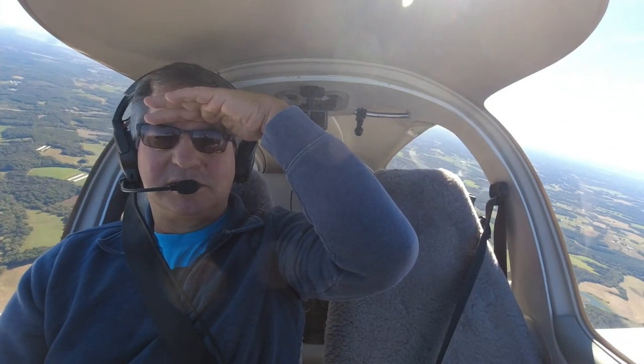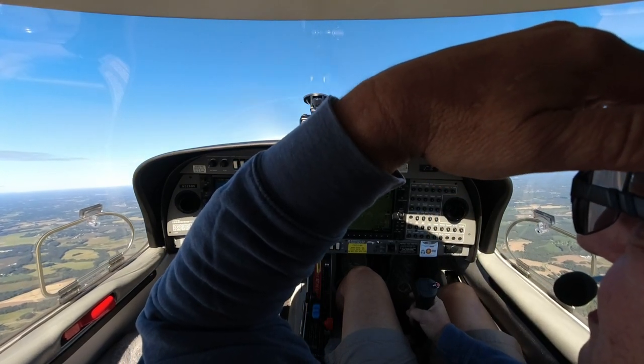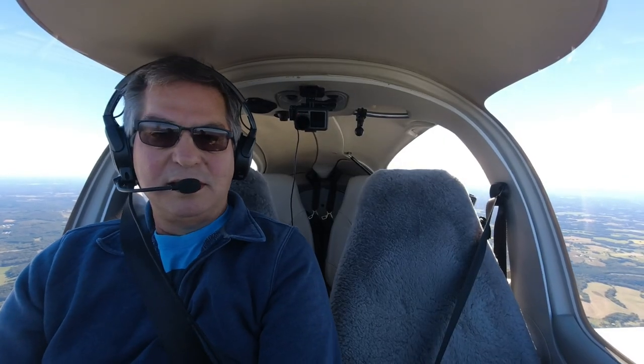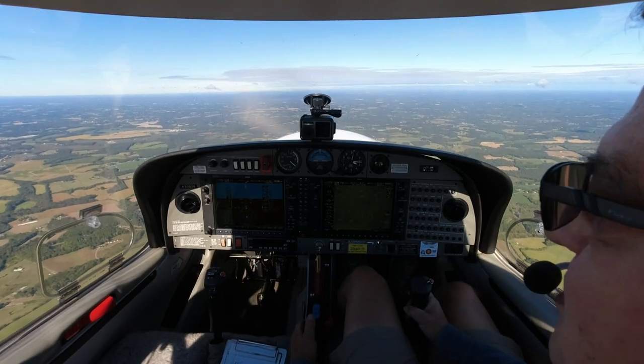We're going to hold the pitch, altitude, and we're going to roll her out, and we messed it up. We rolled out about 15 degrees early. Okay, so clearly that needs some work. And let's try one to the left, maybe we'll have better luck.